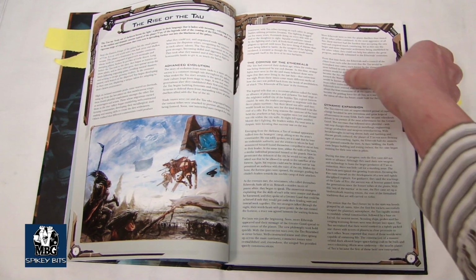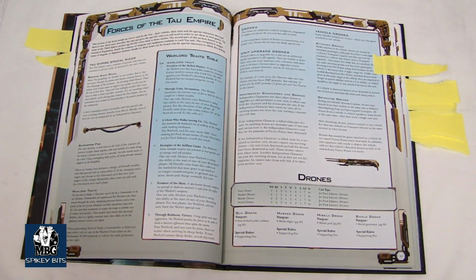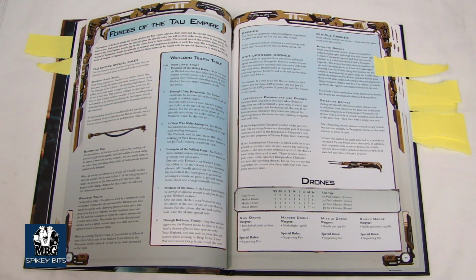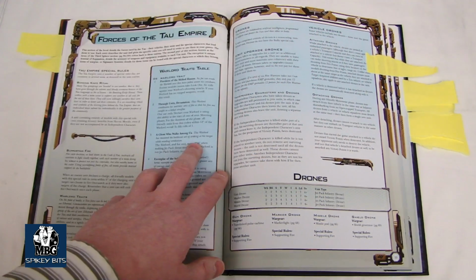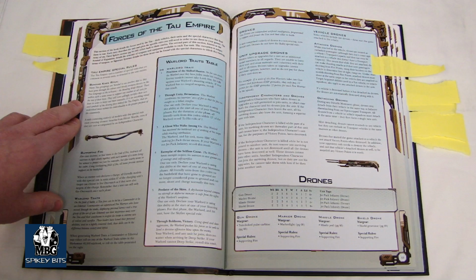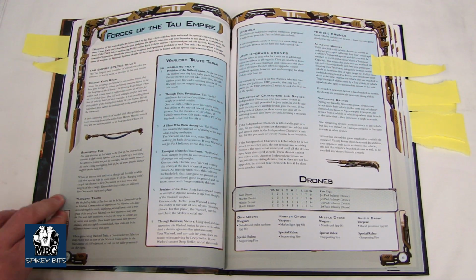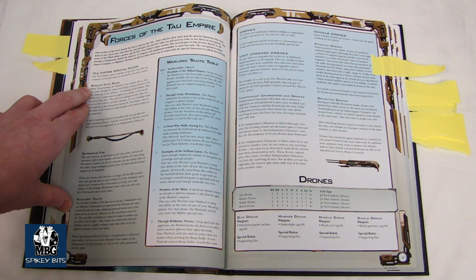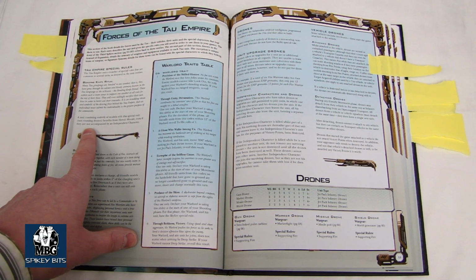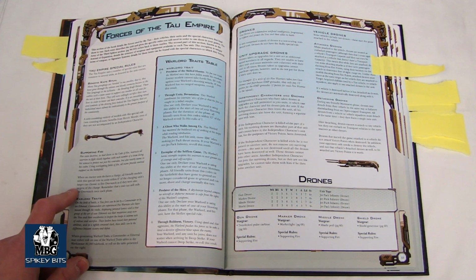So the next section is the Forces of the Tau Empire, which is basically the quote-unquote bestiary list. So we got the Warlord's trait table, a couple of special rules, supporting fire warlord traits, which you can choose from here. Of course, the normal 40K rulebook, bonding knife ritual, which is very interesting because you can basically test off unmodified always if you have bonding knives, not just stubborn in combat.